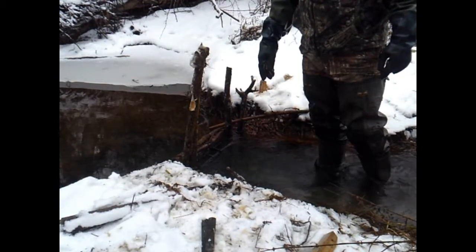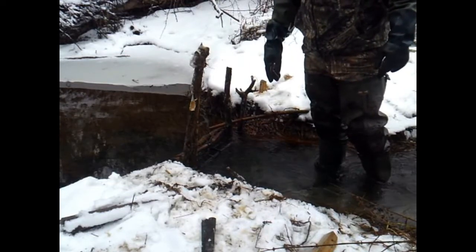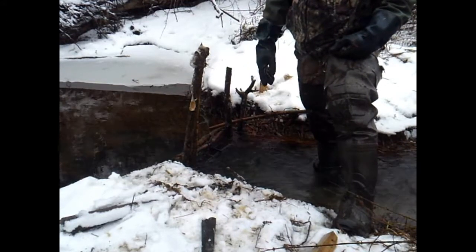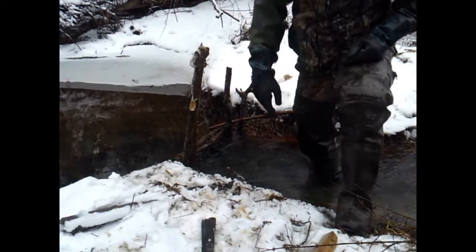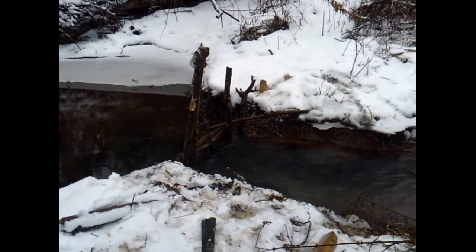So I know the beaver are here, obviously because of the sign and stuff like that, but I only got one of the beaver in the fall, and this was actually a nuisance beaver job, but I stopped because of deer gun season. So, but that's pretty much it for this set. All I got to do is take that safety off, and it's set, ready to go.